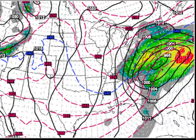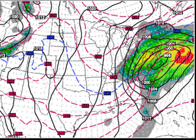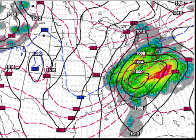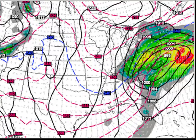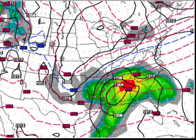The low pressure kind of jumps up to around Elizabeth City by Sunday morning, and then out to sea it goes. Taken verbatim, you kind of look at how this unfolds. The GFS is a little warmer than some of the other models, but at any rate, there's the GFS. Let's go to the European.